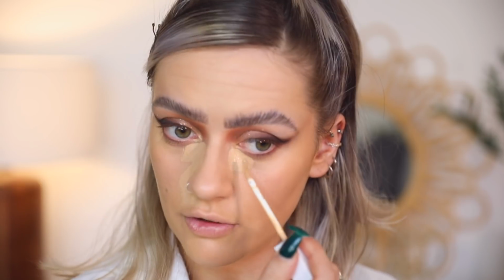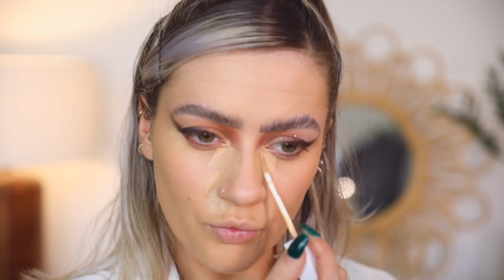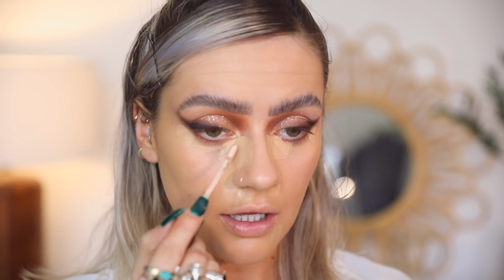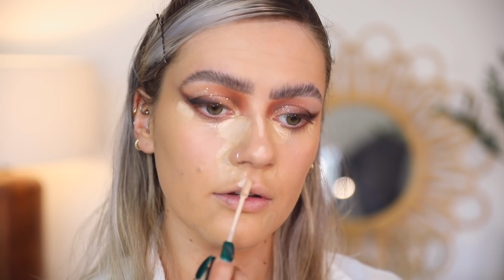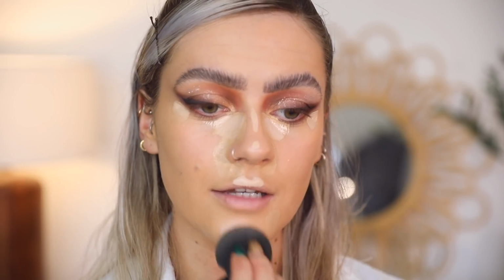Oh, gorgeous. They're both just so creamy, hydrating, such a lovely amount of coverage. I'm obsessed. And then, like I said, going in with the lighter shades as well, just under the eyes. So I kind of mix these two together on my face. And I have to highlight my nose, so I'm just gonna use one of them, sorry. It's quite hard. But you see how bright that shade is? And then blend.